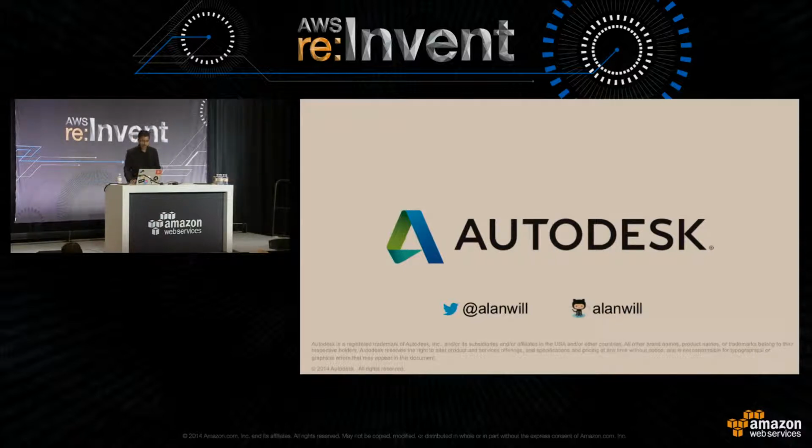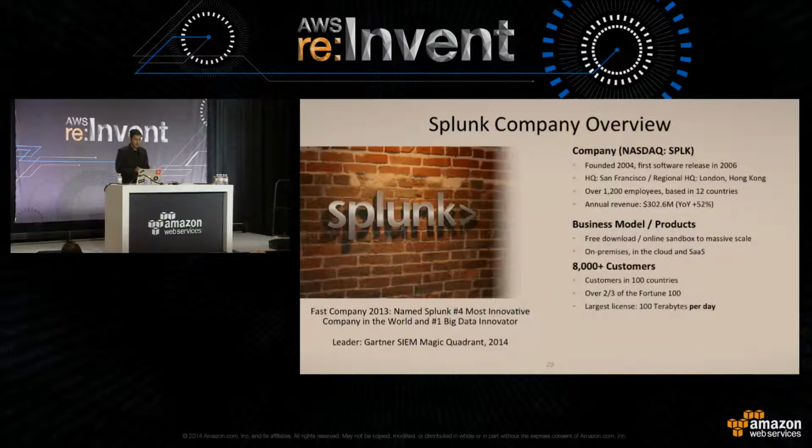So, yes, absolutely. I'm going to start. You might have all gotten a flavor of Splunk at the keynote today when our CEO spoke. I'm going to take it one or two levels deeper as to what we do and how customers use us, especially on AWS. So just quick stuff about us.